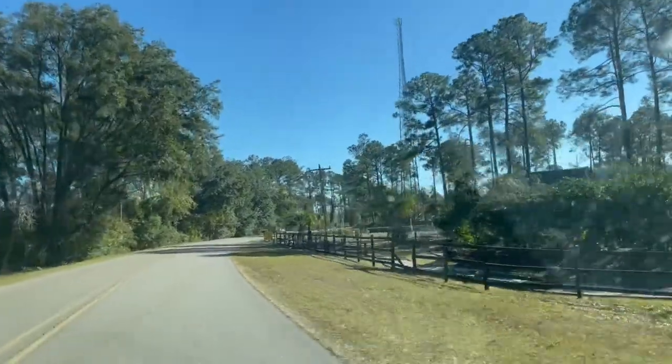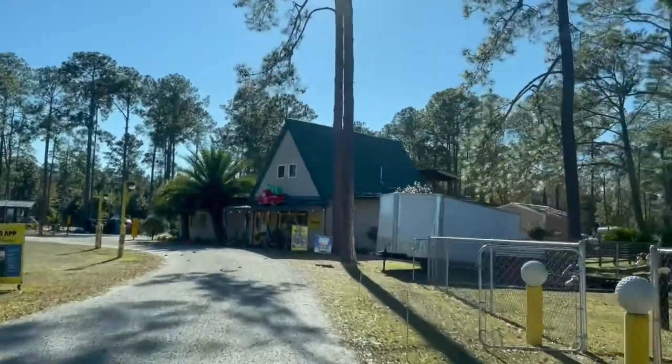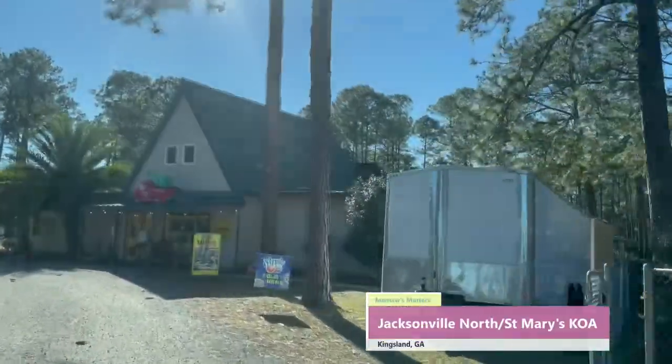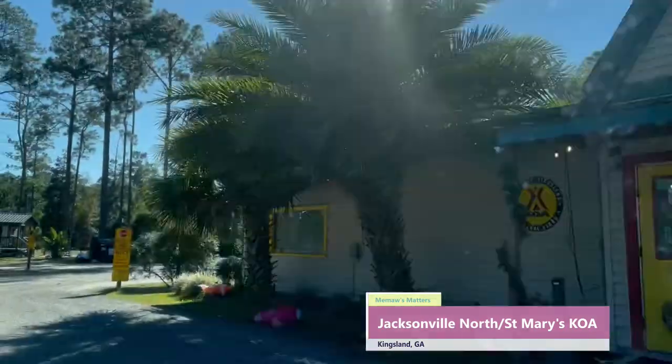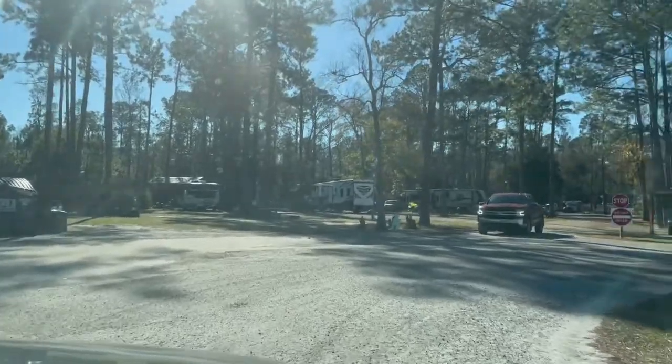We're staying at the St. Mary's North Jacksonville KOA. It's a holiday KOA.